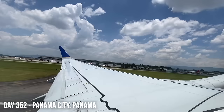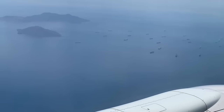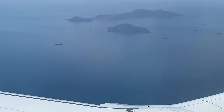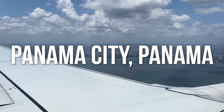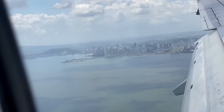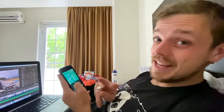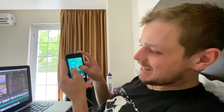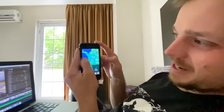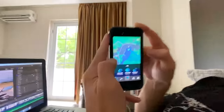Bye bye, South America. Hello, Panama. Two days later, after leaving Bumblebee at the airport in Bogota, I just checked on our SysApp tracker application, and I can see that Bumblebee has flown Bogota to Panama City, literally just updated 15 minutes ago. It looks like Bumblebee has arrived.